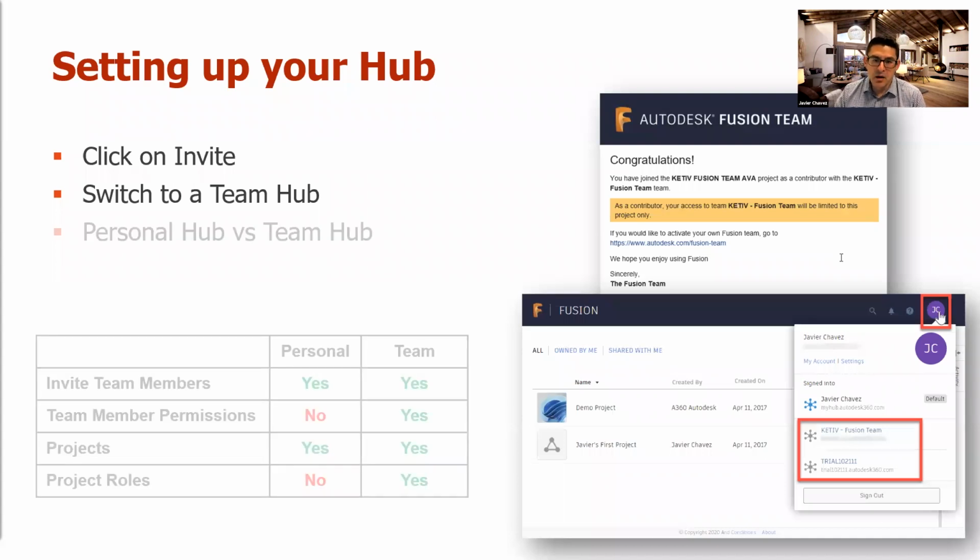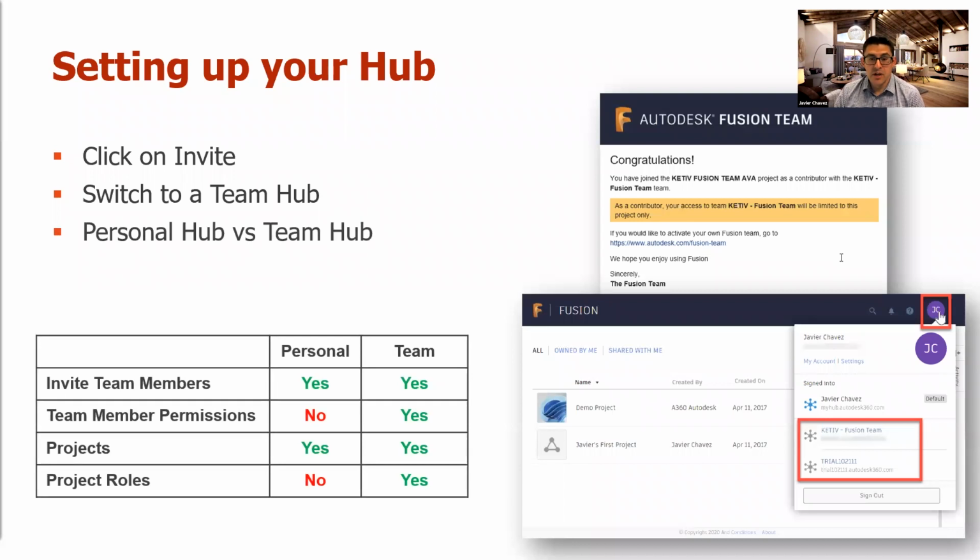Right. So with that said, I did talk about different hubs. You will get something called a personal hub. And when we look at a team hub, which is correlated with an organization and includes an organization's data, it belongs to the organization, right? A personal hub belongs to you. So if you put data there, you have less control over it than you do versus a team hub. You can see some of the options there. Both can invite members, but only one can actually control the permissions to those members, right? And both can create projects, but one has project roles that limit the users as to what they can do with those projects.